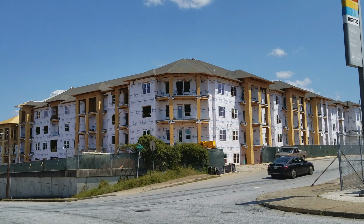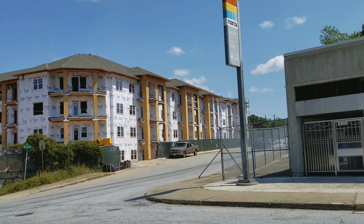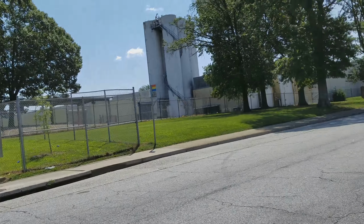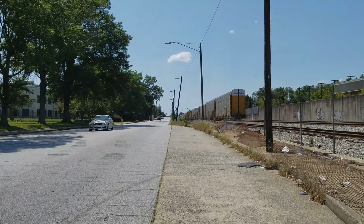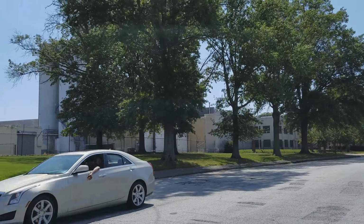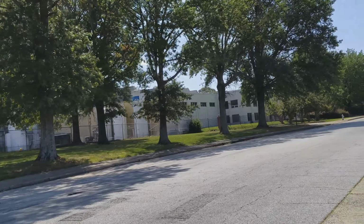Prestwick Group, I think, is developing it. 160 units, affordable housing. So rents will never be more than 30% for the residents that live there, but I understand it's a senior living facility. But while I have you, you don't see these very often, at least not in Atlanta.